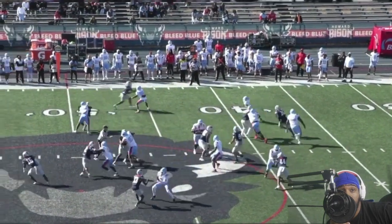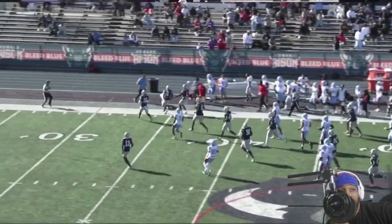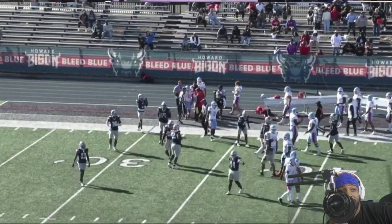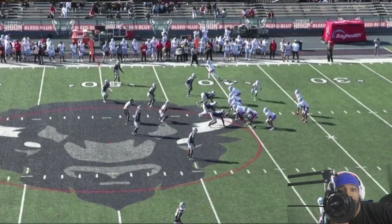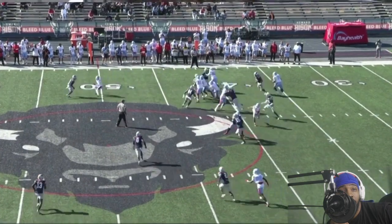This time C.J. Henry going to keep it. He's got a lot of space off the right side. Henry in the open field. Henry pushed out of bounds at about the 36-yard line. Flag is thrown. We'll see what it is, but a nice job. I've noticed C.J. Henry's been pretty well protected. This Bison defense, second in the MEAC in sacks. So something to look out for there.